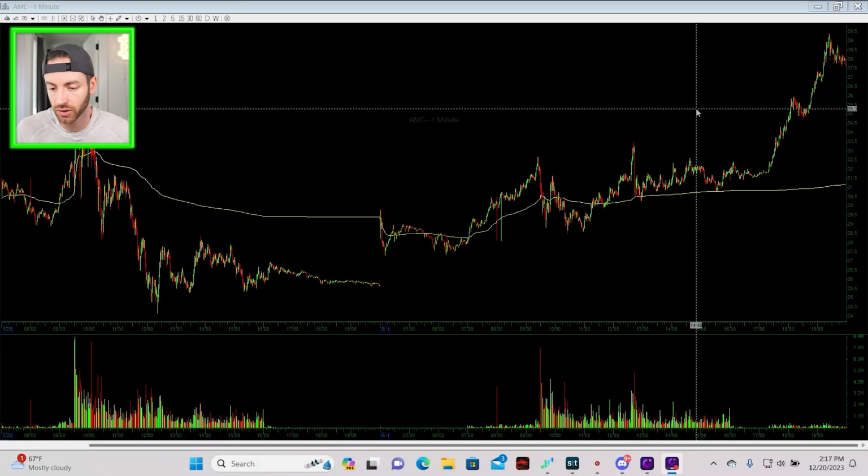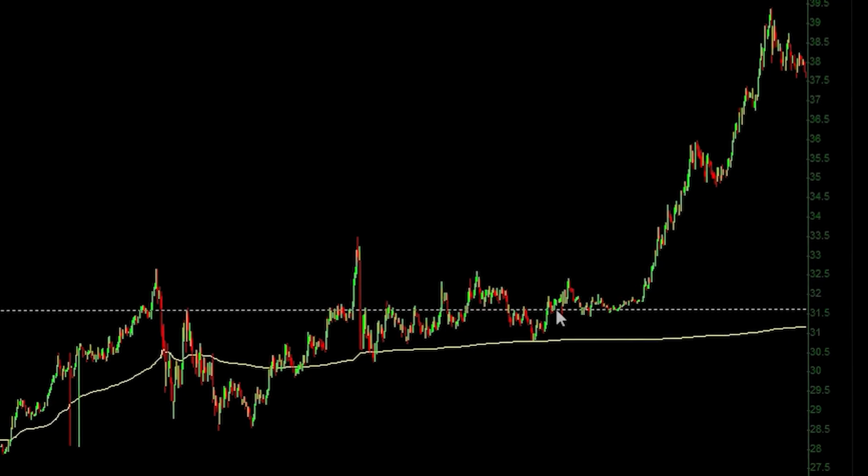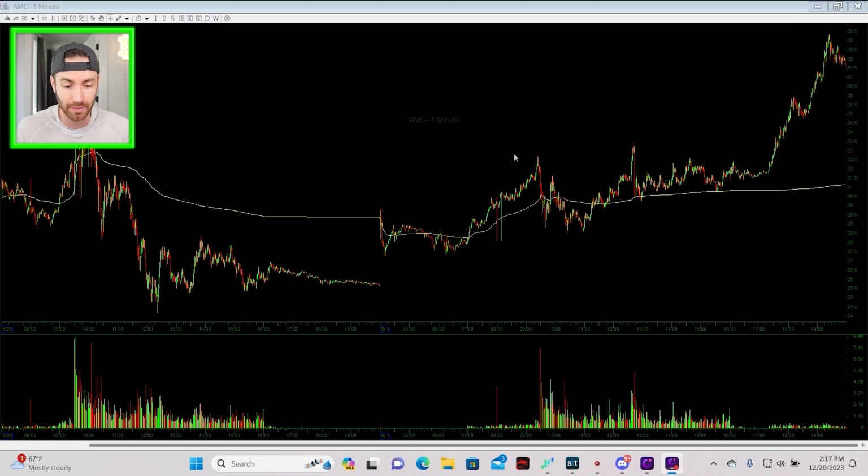Again, as we look at the intraday, you can see what price it was before it split. So we're in the 30s here instead of the hundreds like the daily chart shows. But again, same exact concept. And I actually longed this. I took this, I believe, from the 30s here and took it overnight. I ended up selling the next day.